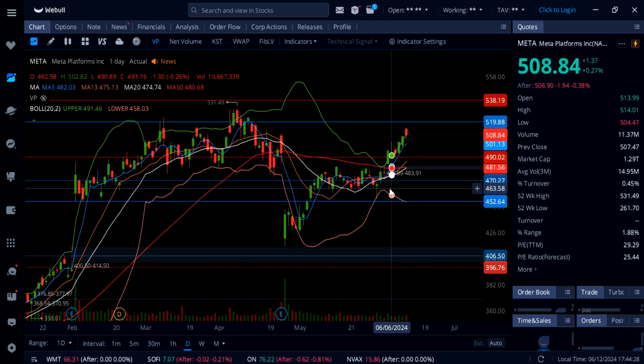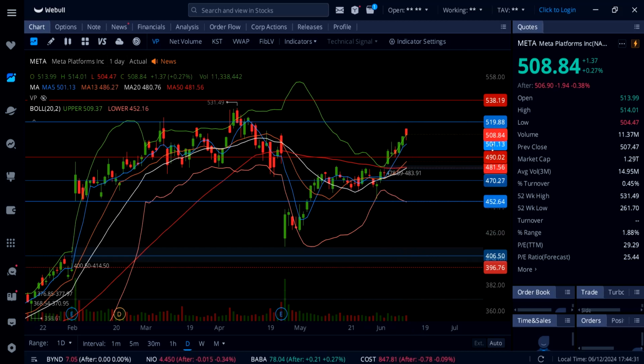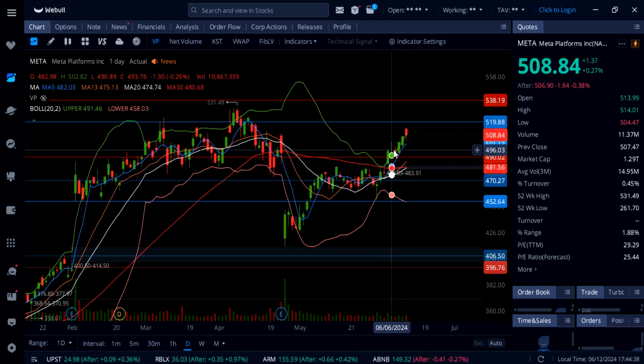Now to the upside, as long as Meta can stay above, I would say 500 to 501, above this rising 5-day moving average, still bullish, and this thing can push up to 520.